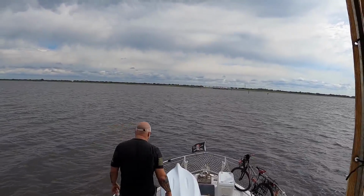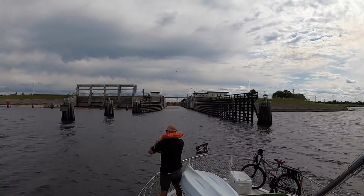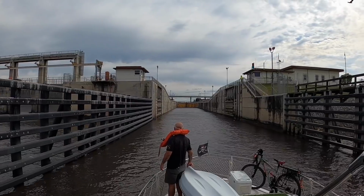Today we had a stiff wind coming from the right side to the left side. Yes, the wind was picking up the further along the lake we got. You can see the flag up front blowing from right to left. But as soon as we start getting in the canal here, it turns around on us.